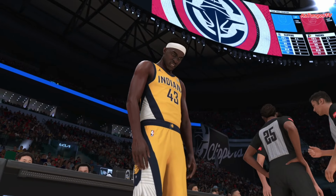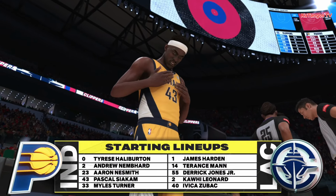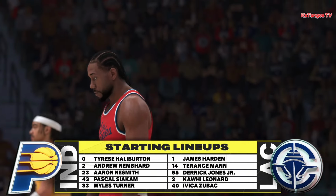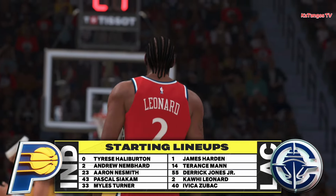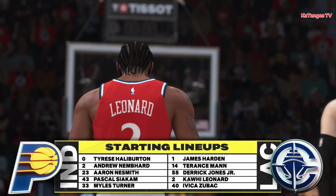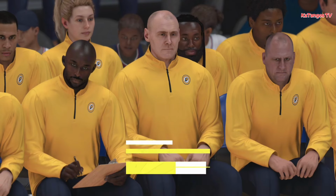A look at Indiana's starting group. Nesmith and Siakam are the forwards. Haliburton and Nembhard, the one and the two. And it's Turner in at the center. And for Los Angeles, Harden runs point with Mann at the two. Kawhi and Zubac make up the front court. And it's Jones in at small forward.